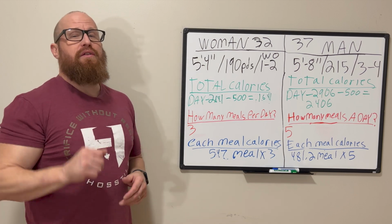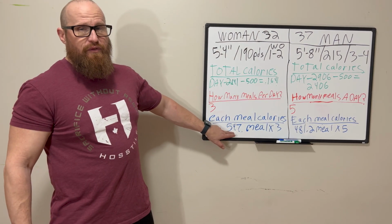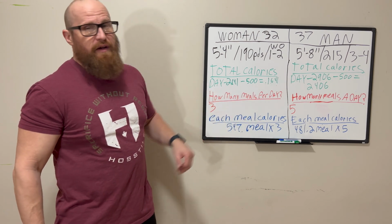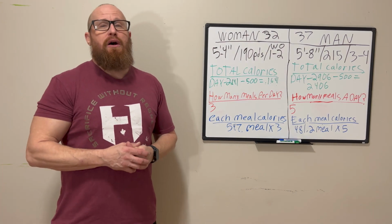Now, there's 2 ways you can approach this. You can either stop at this point, eat at least this amount of calories or less per meal, and you should be in a calorie deficit. Same thing with him. That's a calories in versus calories out method.